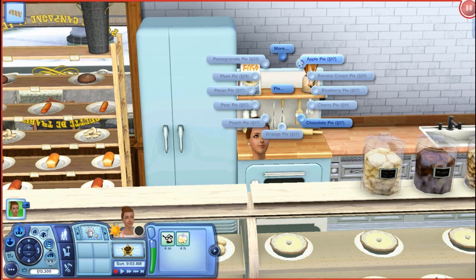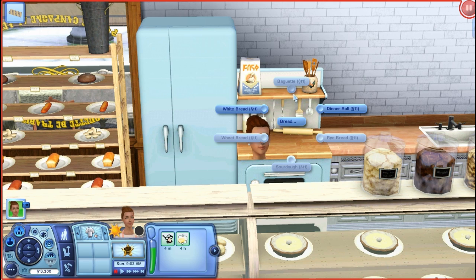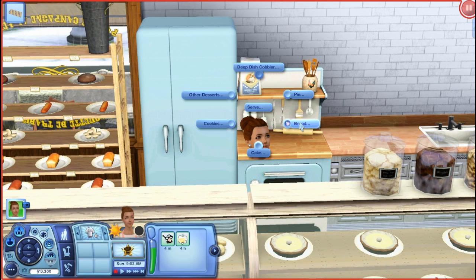Pies. You have apple pie. Oh my goodness, there are so many pies. There's literally so many pies. Every fruit you could possibly think of is in here. That's awesome. Bread: baguettes, dinner roll, yummy, rye bread, sourdough, wheat bread, and white bread.